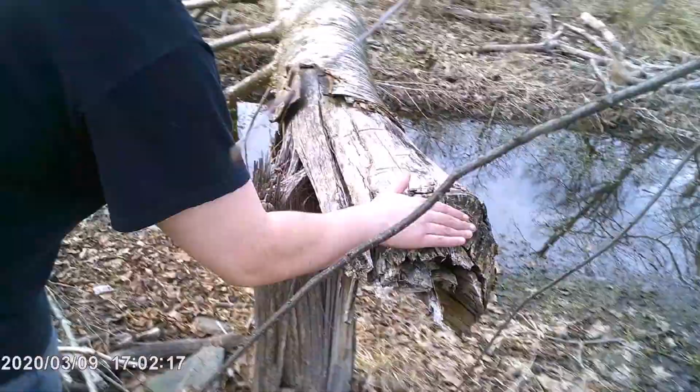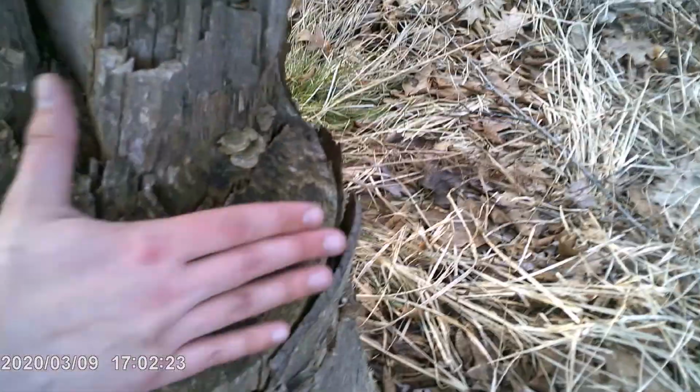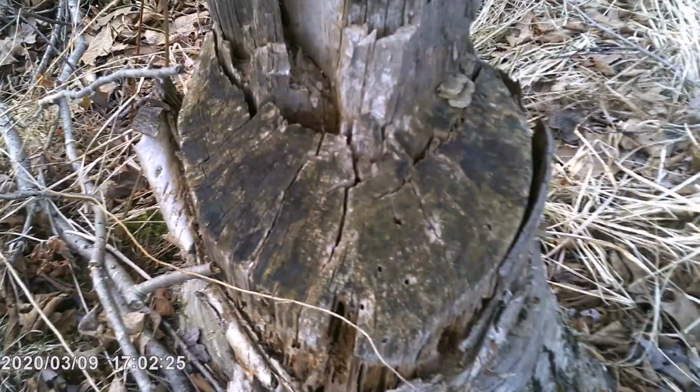You see the whole top part here is rounded off. You can almost see the teeth marks in it. And then down here you see the same thing. So as the beaver was chewing on this, it probably split, scared the beaver, and he ran off, left the tree.